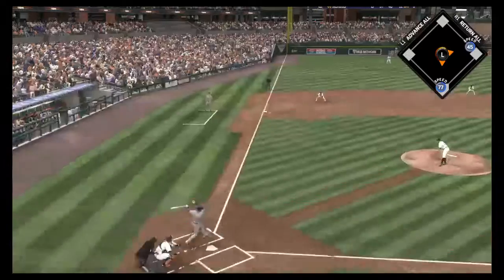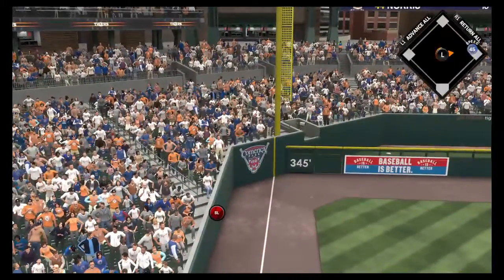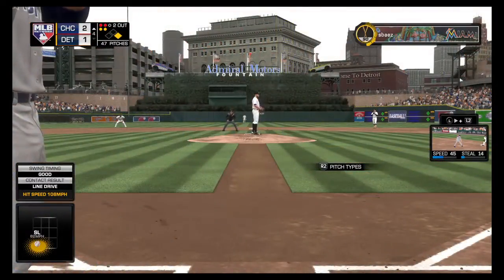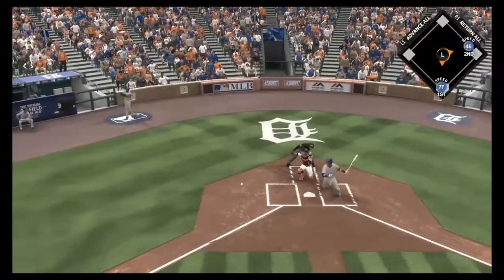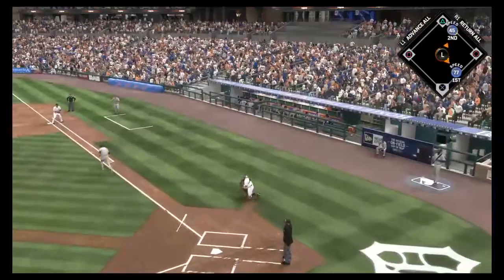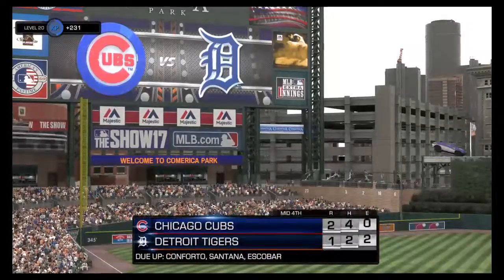That pitch right there. Swing and a line drive. And this had home run distance, but it just does hook foul. Great changeup there in the dirt for the 3rd strike. Up with it, Santana, and the throw to first ends the inning.